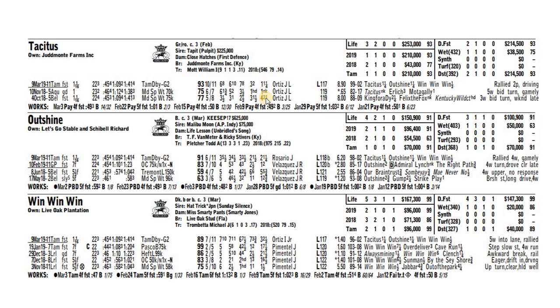He came from off the pace first time out. Second time out, he came from off the pace again, won a maiden special weight. But he took a big step forward, first time Lasix in the Tampa Bay Derby. And this was good time, 141.90 for a mile and a 16th.